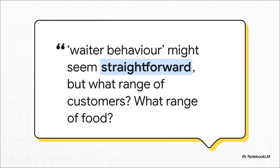And this quote from Peter Skehan just nails the problem perfectly. He pointed out, way back in '84, that even something that seems dead simple, like testing a waiter's English, just falls apart the second you look closely. I mean, what kind of customers are we talking about? At a fancy 5-star restaurant or a chaotic diner? What kind of food? The second you start poking at this, you realize that real life is just way too varied, way too messy to ever perfectly capture on a standardized test.